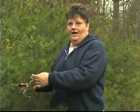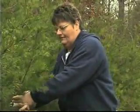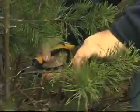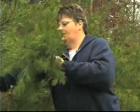Well, I use a lot of the pine sprigs just to fill in, and what I do is I try to find a good one that don't have any dead in it, and I'll clip it off, shake the needles out, and just keep cutting. You can use pine in anything during the Christmas season, and there's nothing like just getting out into the nature.